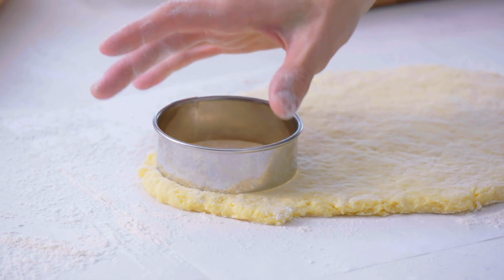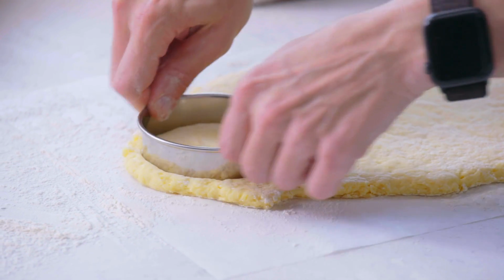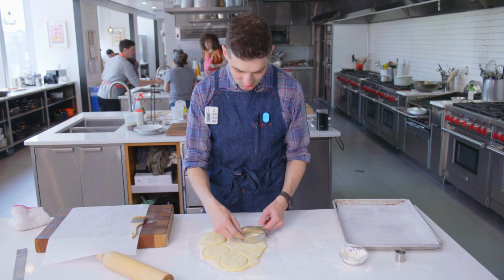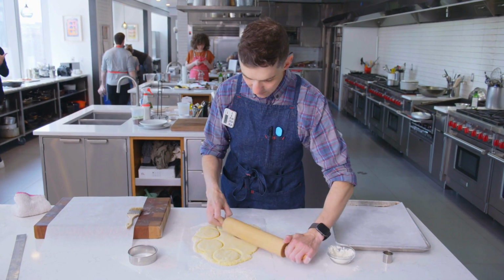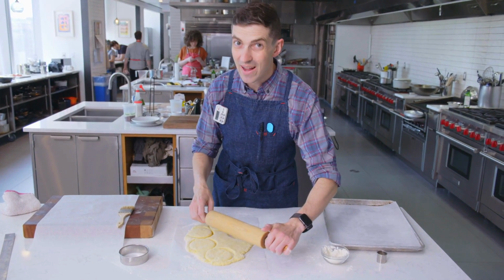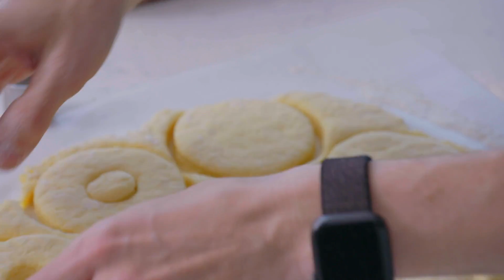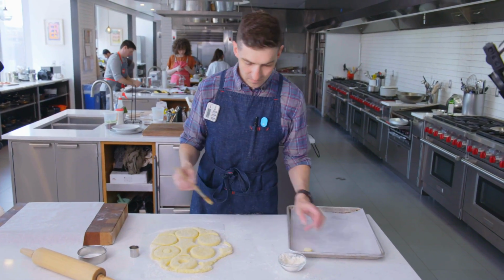All right, so 3.5 inch circle cutter. Ooh, can I get two out of that one? Oh, I see what's going on. Do you see this craftiness? So I'm going to save these holes, brush them.